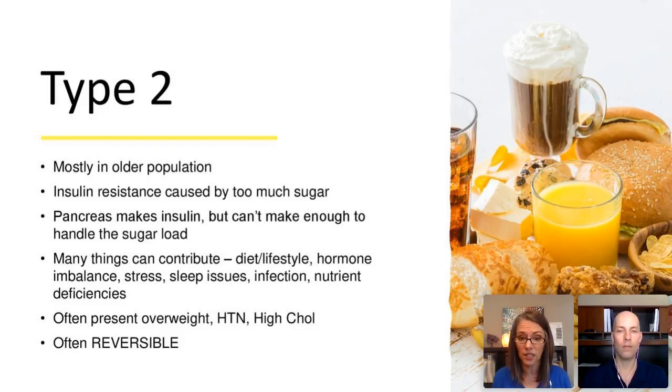And insulin, not just sugars, is what causes a lot of the complications of diabetes, the damage to the blood cells, the brain, things like the nerves, things like that. So it can be hidden and it can be silent for a long time until eventually the pancreas just is not able to produce enough insulin to keep up with this really, really high sugar load.